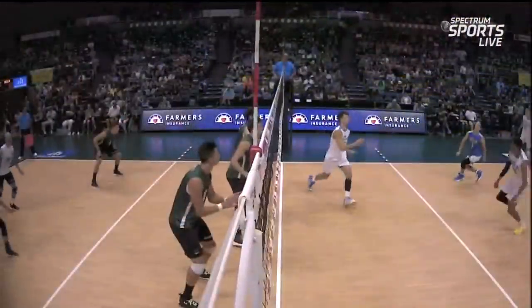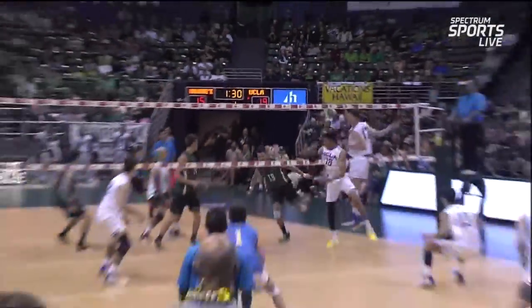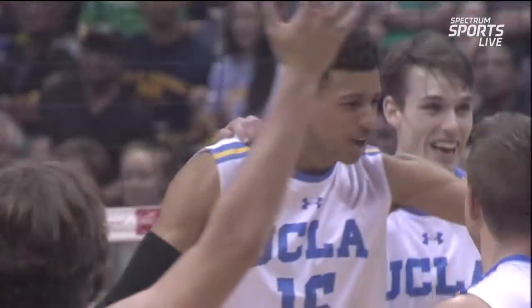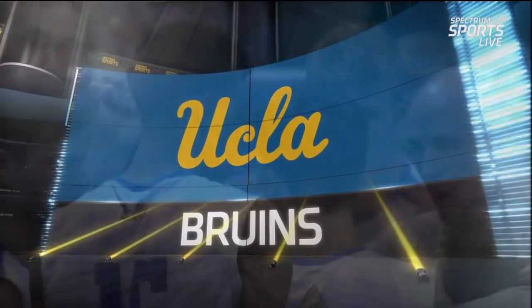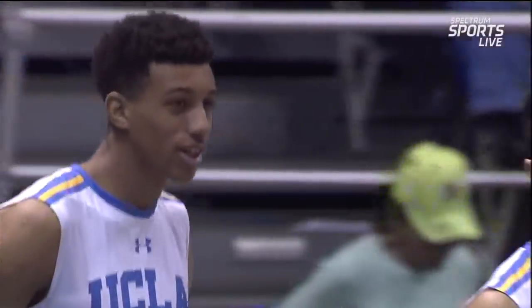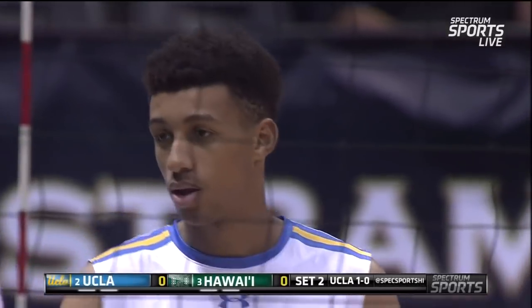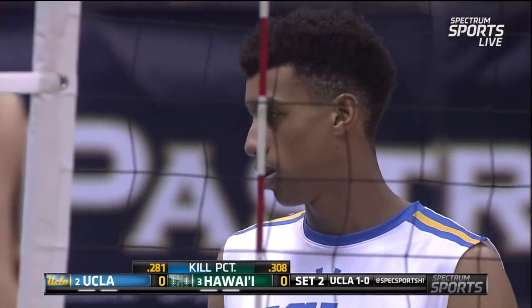Three kills, no errors. This is such a sharp angle. That's going to be a little tip shot there, but he can really hit it straight down when he wants to. And he's in on blocks all the time. Their leading blocker, Canadian national team player. This summer played with the junior national team in Czechoslovakia with five other players that are on the floor now on each team.